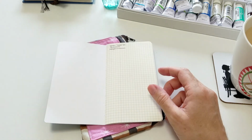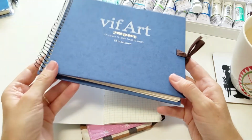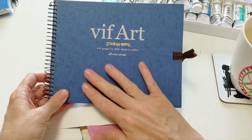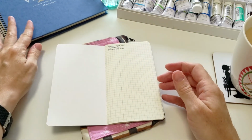Watercolour pencil is nice. Watercolour paper is nice, but it is a bit rough, so you do end up with a lot of texture. So I've been using this one recently, and I'm nearly finished. And it is hot press watercolour, which means it's smoother, which I obviously did intentionally. But yeah, I'm thinking about getting a new one.